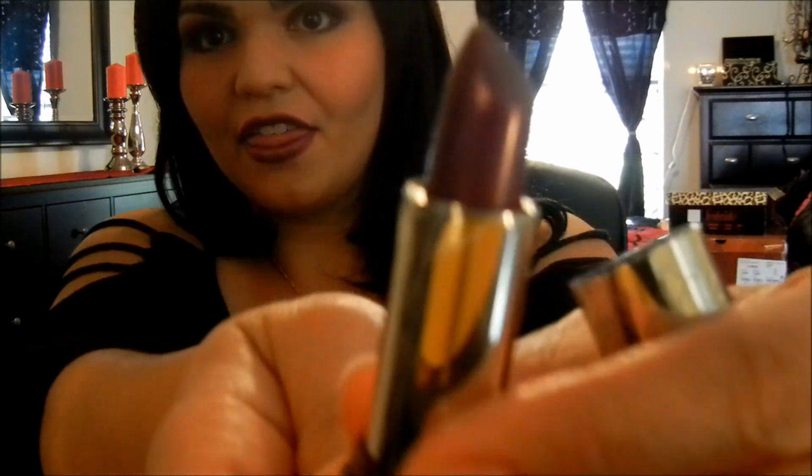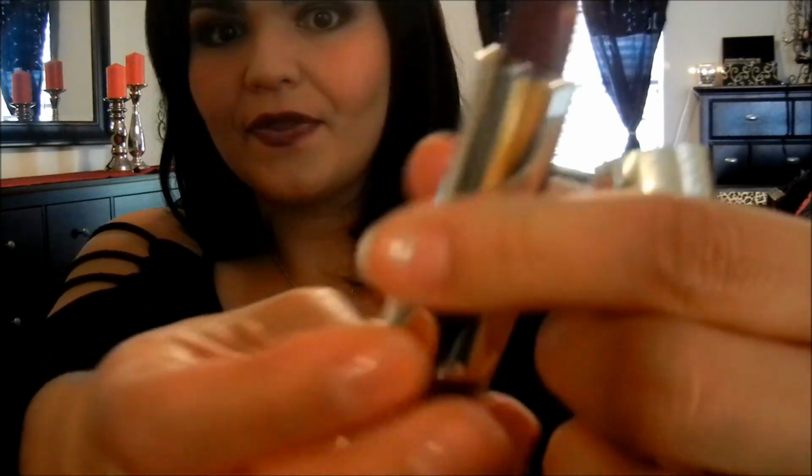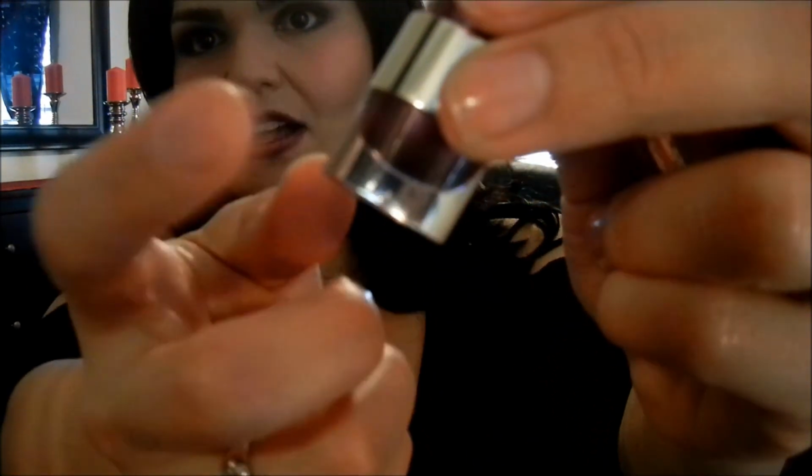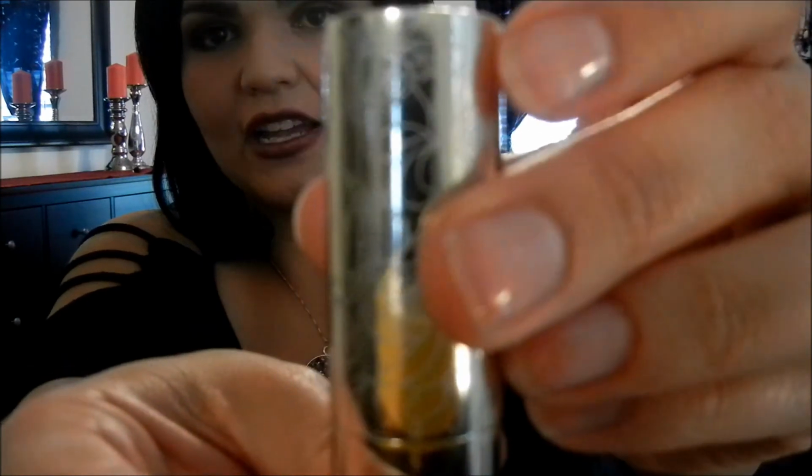And then we're going to go on to some lip products. I recently went to Sephora and I wanted to try out Kat Von D's lipsticks. So I purchased this color, which is the one that I have on today, and it's called Oh My Goth. It's kind of a metallic-y plum color, and you can see that's the color at the bottom. Beautiful packaging, by the way. I don't know if you can see the detail of the roses on there, but it's absolutely gorgeous.